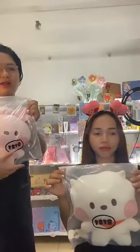So we have one stock each for Cookie, Tata, and RJ. One stock each lang po. Here in Makati.